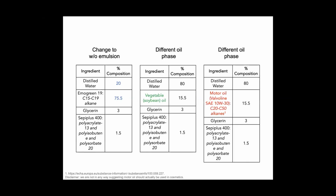We're going to make an emulsion with motor oil because look at this ingredient from the original formula. It's just some alkanes, and so is motor oil, only the mixture contains longer ones. I wouldn't use this on my face, but it's practically the same thing. And motor oil goes through a rigorous process that removes impurities because those could damage the engine. So I don't see why the cosmetics industry hasn't appropriated this stuff for real products.